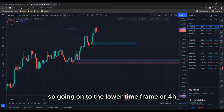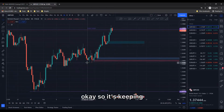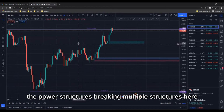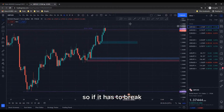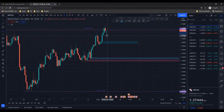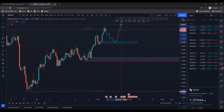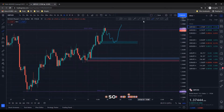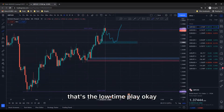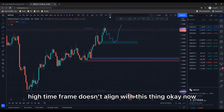Going on to the lower time frame, the 4 hour, it's breaking multiple structures, a break of structure here and then here. If it has to break this daily range, I probably see some kind of reaction here and then a break here, and then we can take a daily trade from here, again up and down. That's the lower time frame play. But I'm still bearish on this because the higher time frame doesn't align with this.